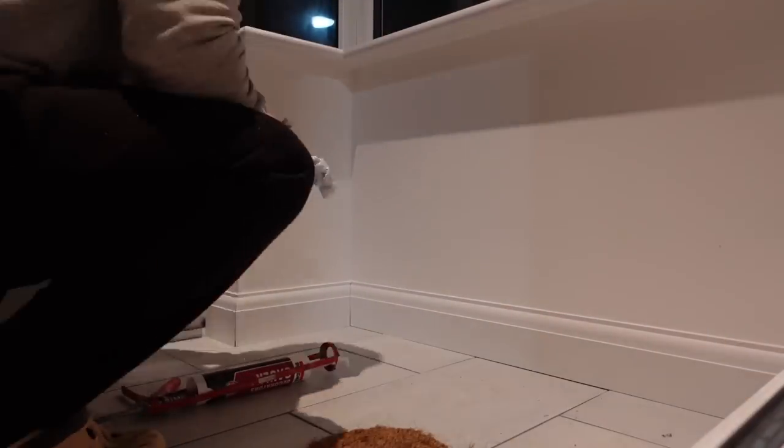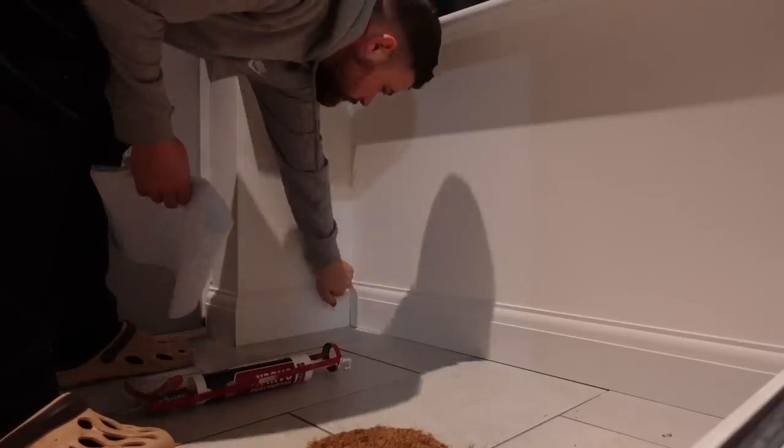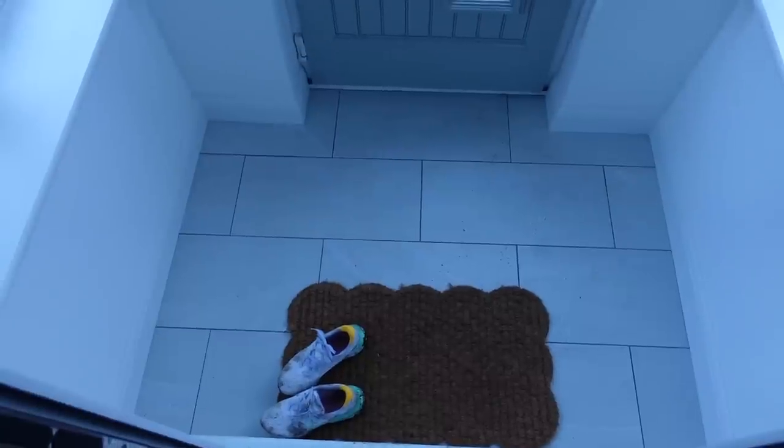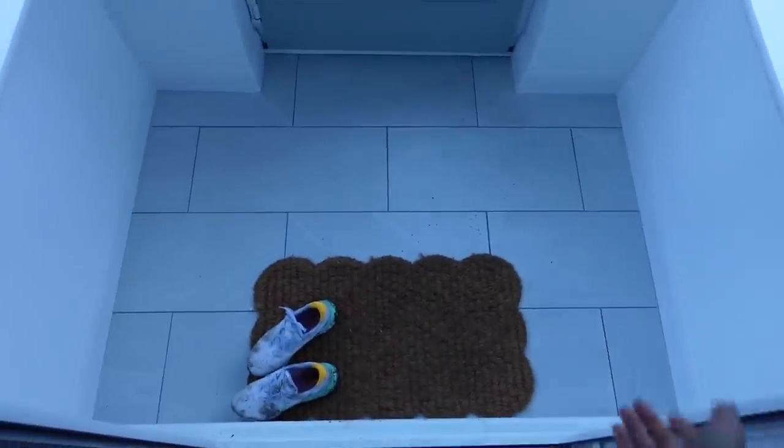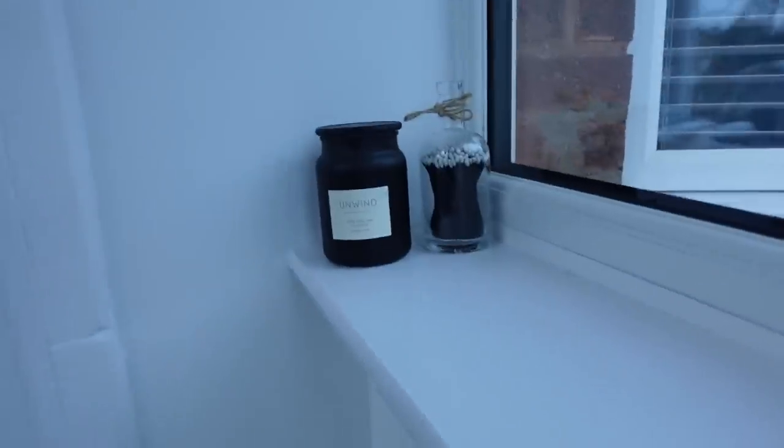Porch is now all finished. We're going to ignore the muddy shoes and the muddy floor. This is what happens when it rains and you have a dog. But Oak's cooked all the skirting, so it looks all fresh. I'm just so much happier with the grey tiles, like with the new door. I've added a few little accessories as well.